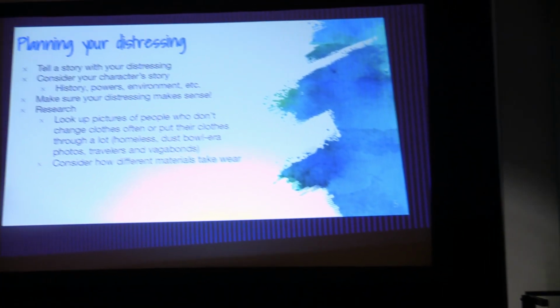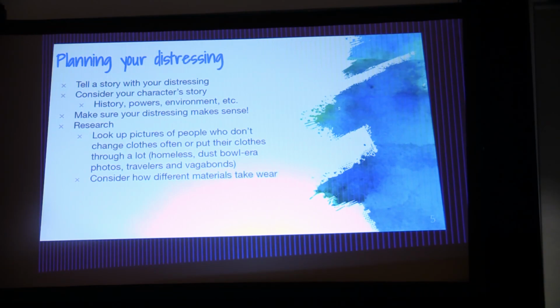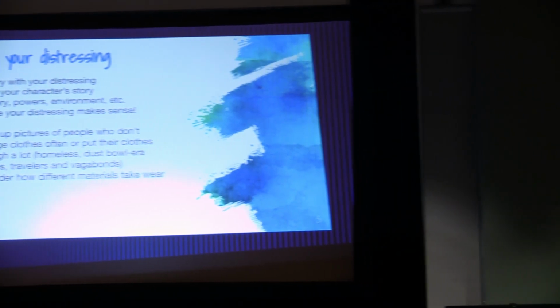Alright, moving on. Planning your distressing. This is actually very important. You want to tell a story when you're distressing. You want to consider what your character or what design you're looking for when you start working on making your costume look destroyed and dirty. I actually brought my cloak for my competition costume today because it's very tall and I'm very short.